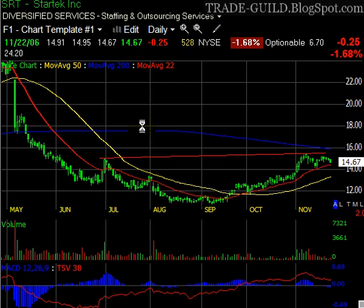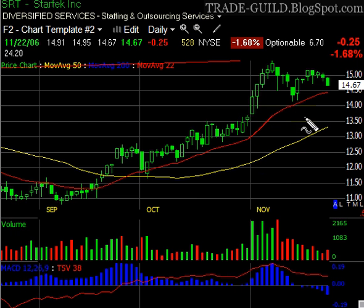And here's SRT. I've mentioned this rounding bottom. Maybe it's going to form some kind of a cup and handle or something. I don't know, I'm not too fond of that formation anyway. But I was talking about this being a little bit interesting on a pullback to that 22-day moving average. We've had the last 2 days pull back like we were expecting or hoping to see. Hopefully we'll get a little pullback here. Maybe we'll have some sort of triangle, or maybe an ascending triangle. But in any case, I think it looks kind of interesting at that 22-day moving average.